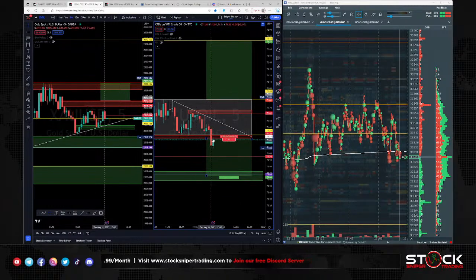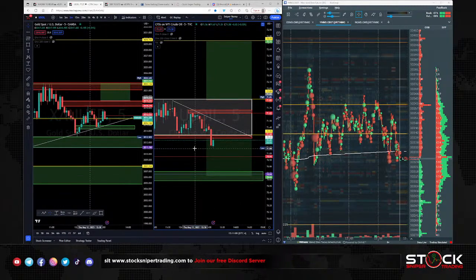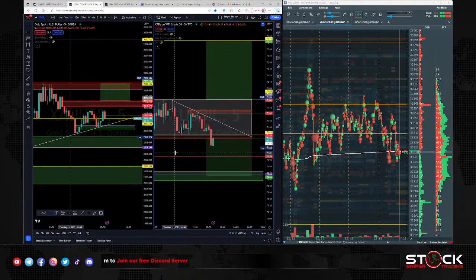Now it's starting to get rejected a little bit. But there's still a lot of time left on this candle, 3 minutes and 50 seconds. So it's building right now.